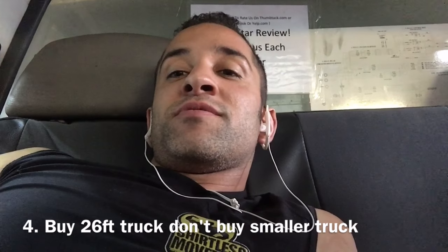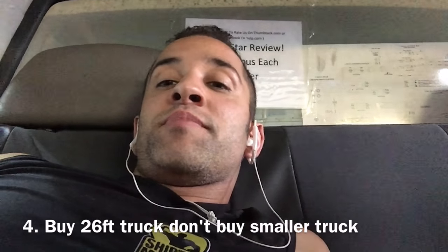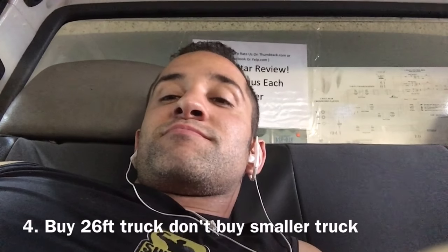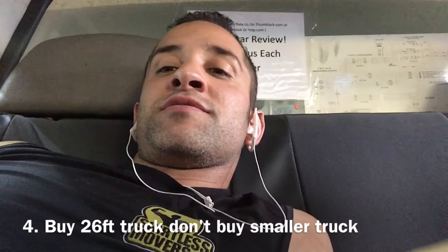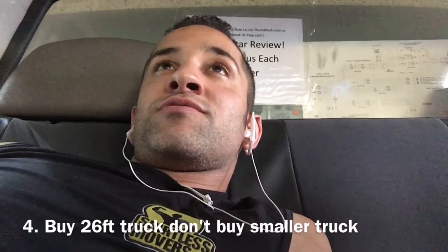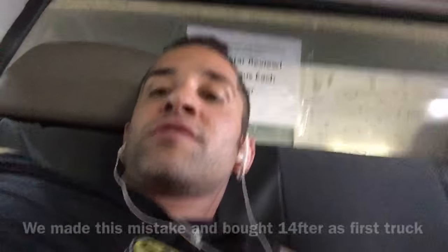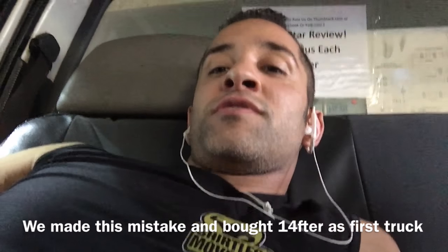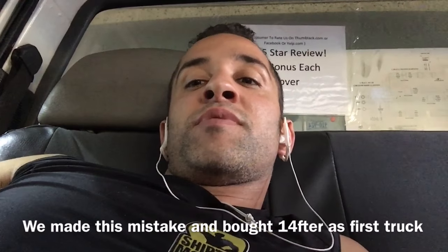Another really important rule is buy a 26-foot truck. Try to get the bigger truck, it is much better than buying a little 14-footer. That way you can do bigger jobs, which means bigger invoices, so you make more money. And if you have a smaller truck, you have to do 2 or 3 trips, so that one job will take you twice as long. So that's my other big, huge pointer: buy a 26-foot truck when buying a moving truck.